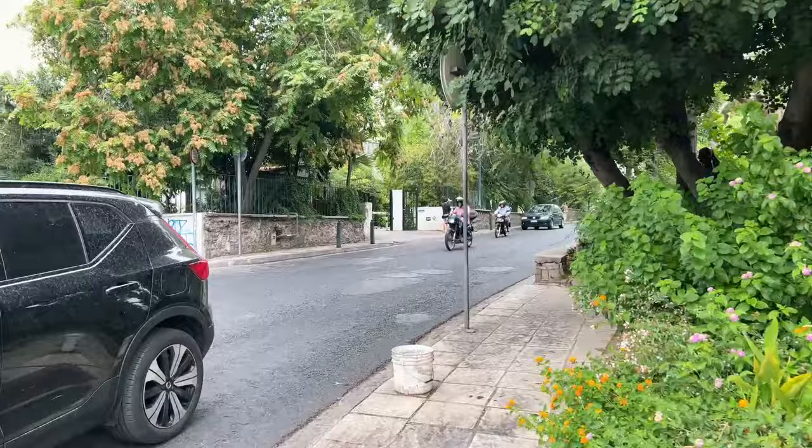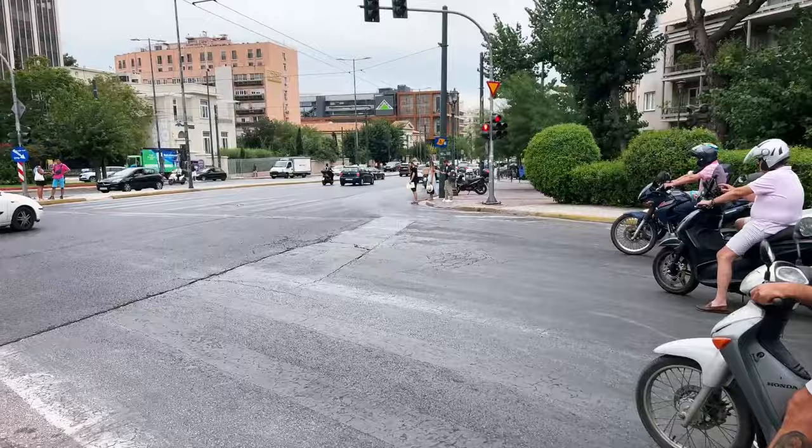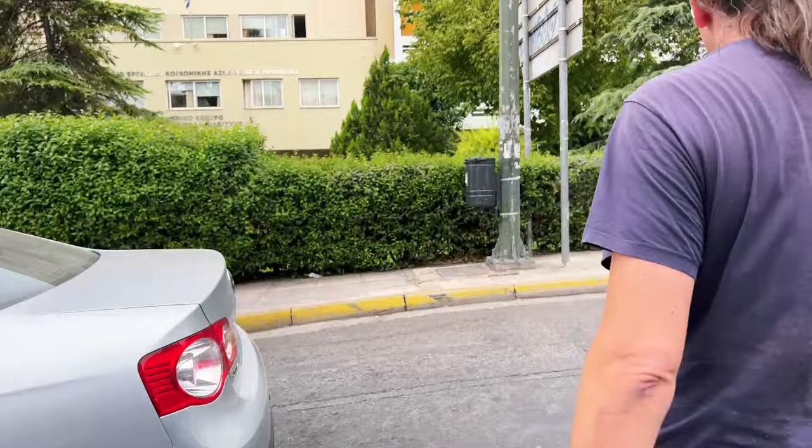Let's go on this crosswalk now. Yeah. Over here. Now I know why locals say walking in Athens is crazy. Oh, let's wait. I'm not going to take the risk. Now I know why locals say walking in Athens is crazy.